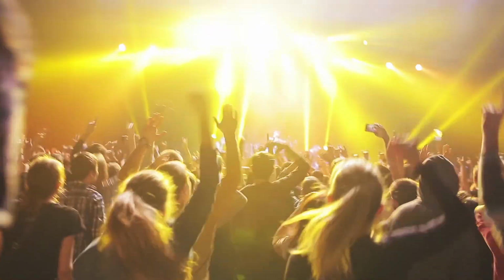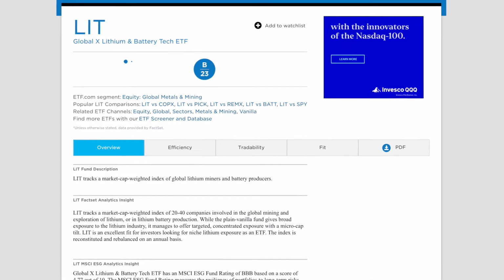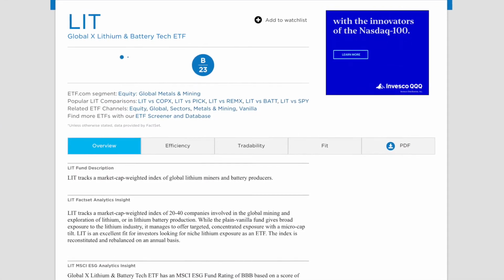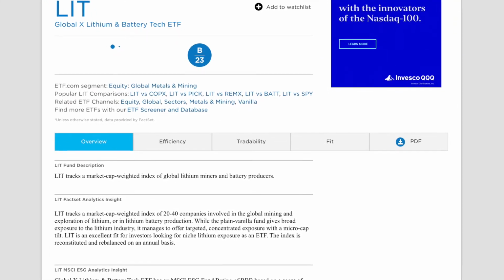The last ETF on my list is LIT. I'm not trying to say it's cool, that's literally the name. It's the Global X Lithium and Battery Tech ETF with the ticker symbol LIT. LIT tracks companies involved in the global mining and exploration of lithium, or in lithium battery production. LIT is an excellent fit for investors looking for niche lithium exposure as an ETF.